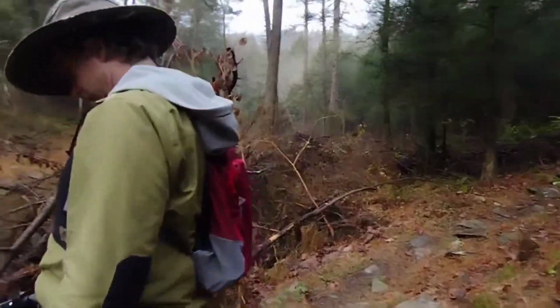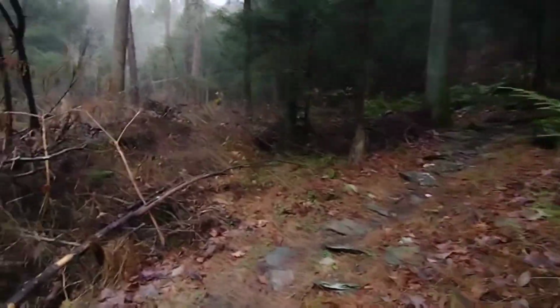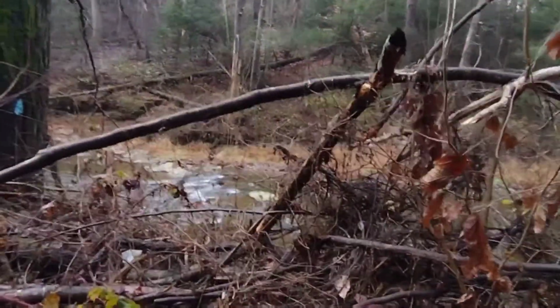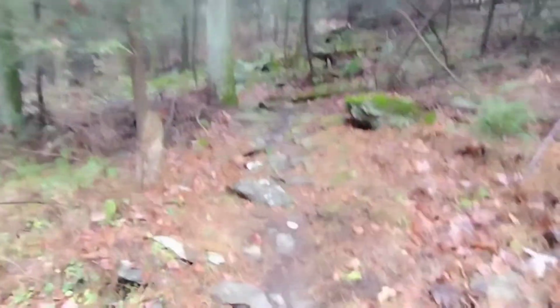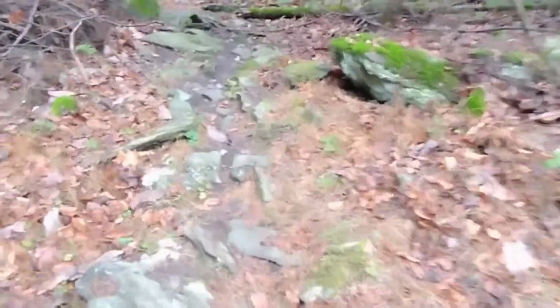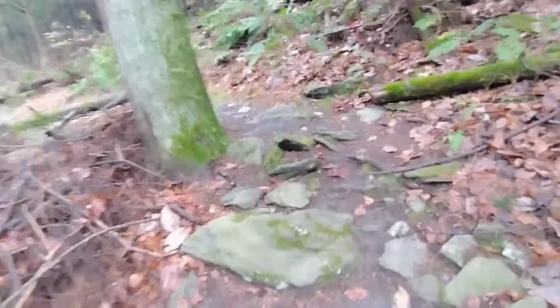Oh, it's one of those plastic skids. Kids, yeah. That's definitely wedged in there really good. Wet still. I don't know.